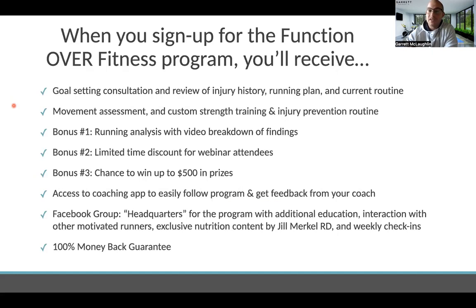And then based on that movement assessment, based on your goals and your routine, how do we design a specific strength training and injury prevention routine that's 100% individualized to you, obviously as little as possible, to get that less is more principle there.